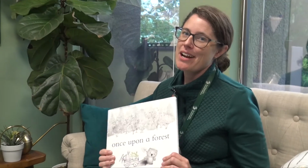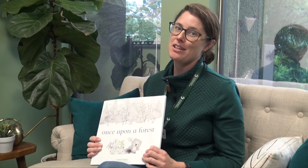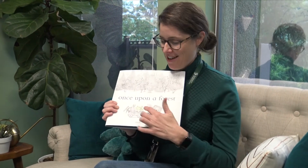So I hope that inspires you to go back out into your parks, look around your neighborhood, and just like you've learned at the zoo, you can have a big impact and help protect nature, just like our little marmot friend and her bird friend.